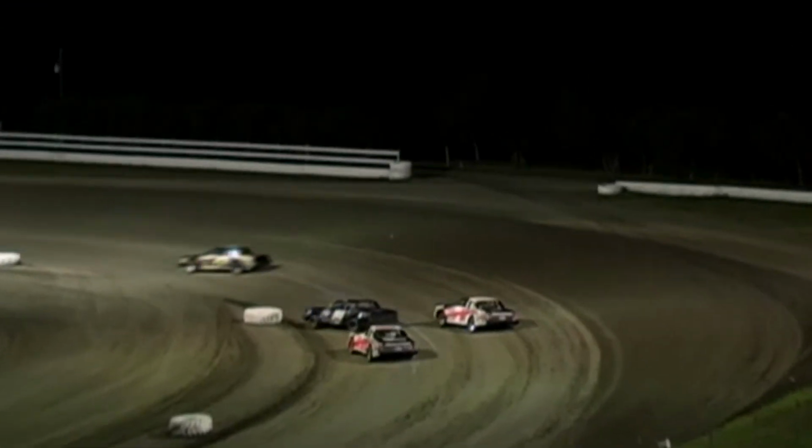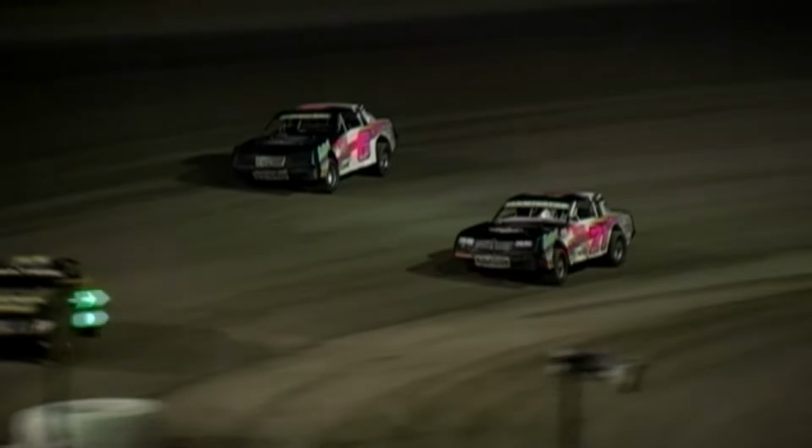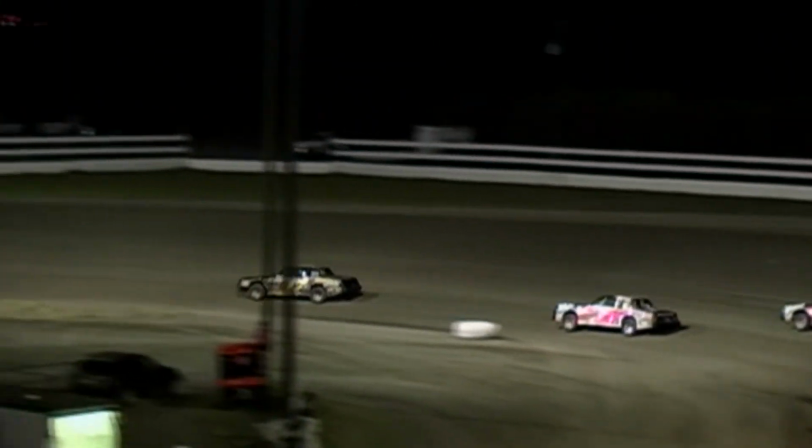As Tommy McKinley in the 71 continues to work the bottom side. Oh, problems for Davis. Off the racetrack in turn number 2 as we have teammates going after it for the second spot. White flag in the air, white flag in the air for the 17X of Jeff Bates. Tommy McKinley now in second. And Jeff Jones in the 6M runs in third.